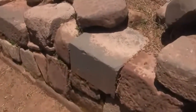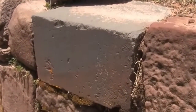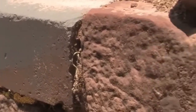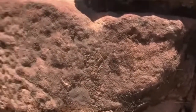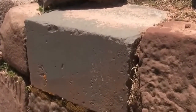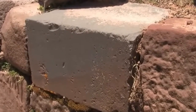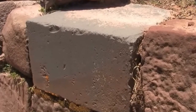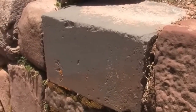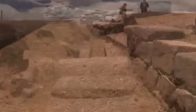But look at this stone here. This is the gray andesite, and look at how beautiful that surface is. The andesite is harder than the red sandstone. And there are indications that the work in andesite is actually much older. The reason why it's so pristine is because it's been buried underground for possibly thousands of years older than the official story of this site being 2,000 years.